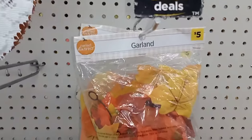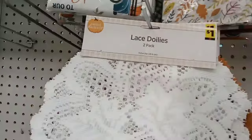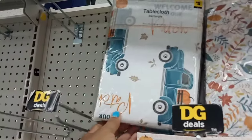As I am going through the video, you guys will see pops of fall decor. They had some in a few different places. I like these lace doilies. They came in white and orange. Also, I love the garland, the fall garland, that is so pretty.